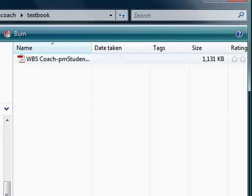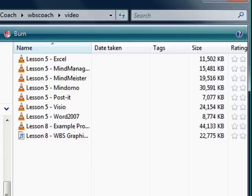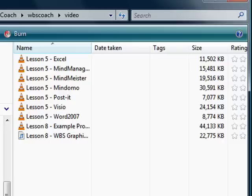The textbook, this here is the complete textbook of the WBS Coach. It contains the complete training and all the graphics, and we're going to take a look at that in just a moment. And lastly, there's the video folder. Obviously, this one contains all the videos that Josh has. The bonus videos, obviously, here in the bonus folder, but the standard videos, he keeps them in the video folder right here.